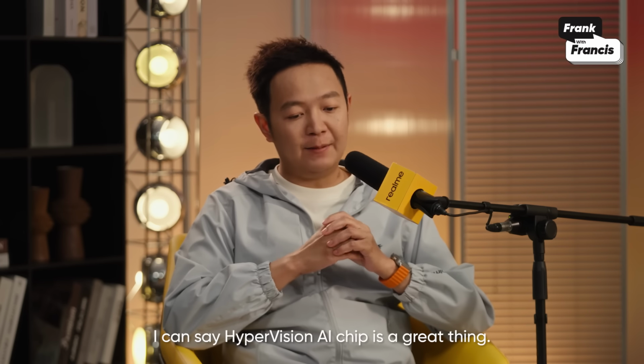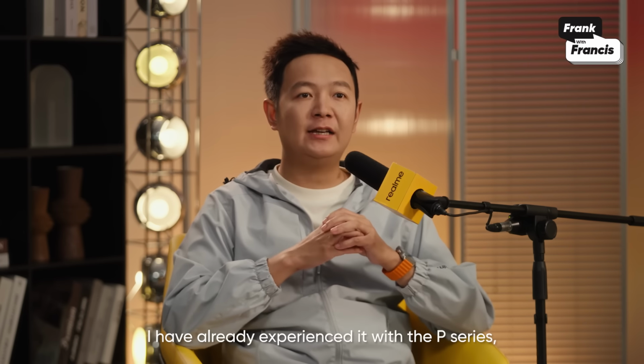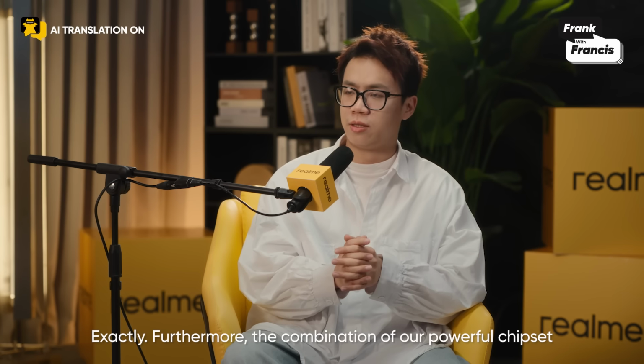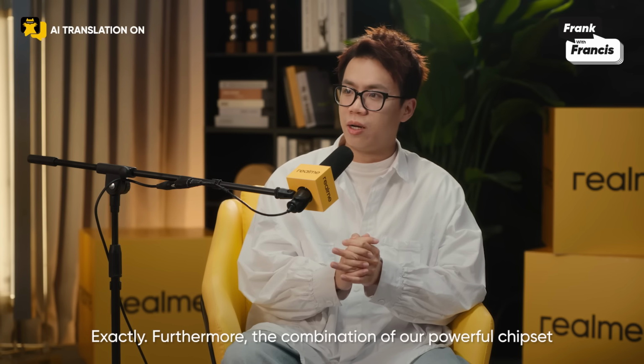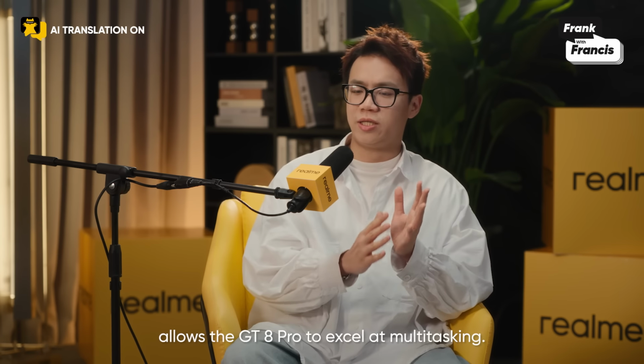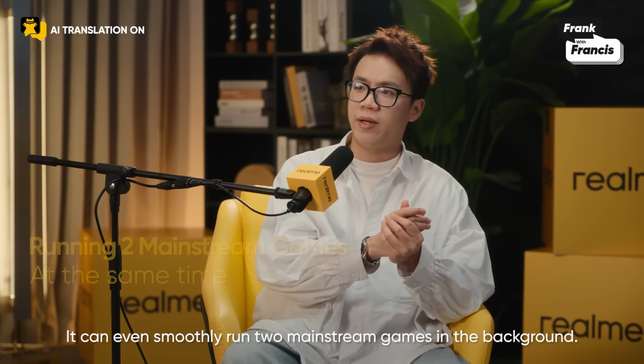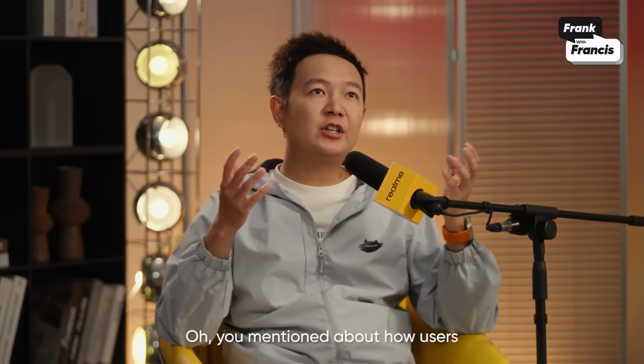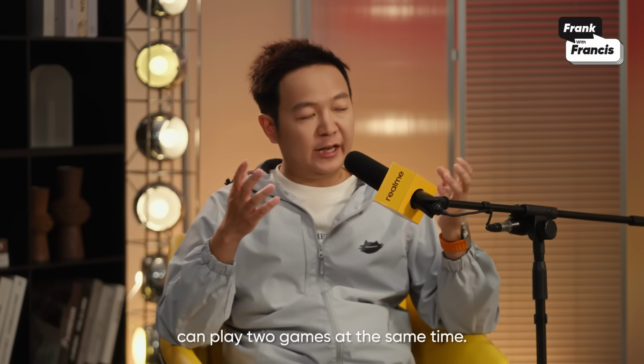I can say Hypervision AI chip is a great thing. I have already experienced it with the P series, Realme P4 and P4 Pro. Exactly. Furthermore, the combination of our powerful chipset and ample RAM allows the GT8 Pro to excel at multitasking. It can even smoothly run two mainstream games in the background.